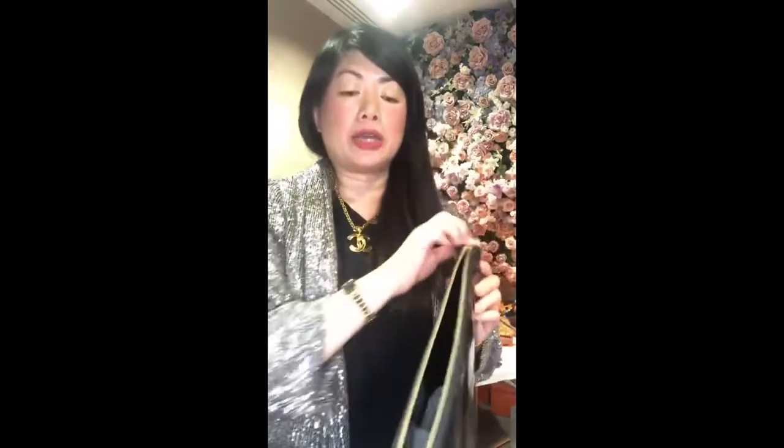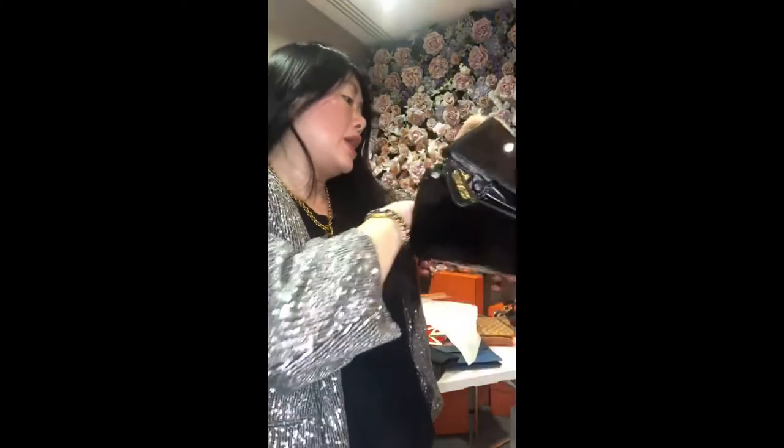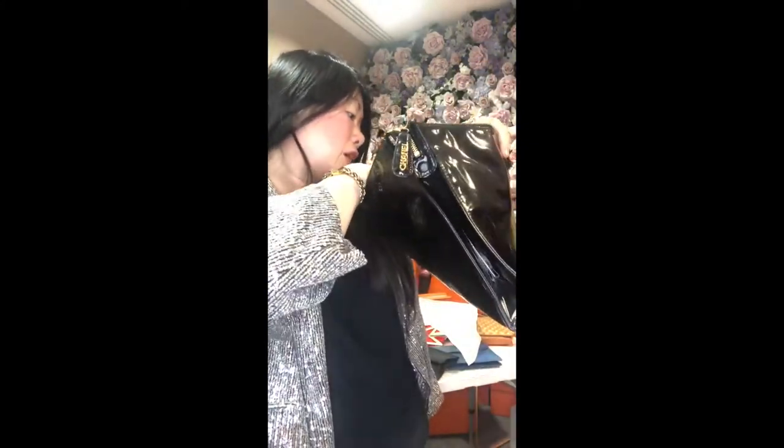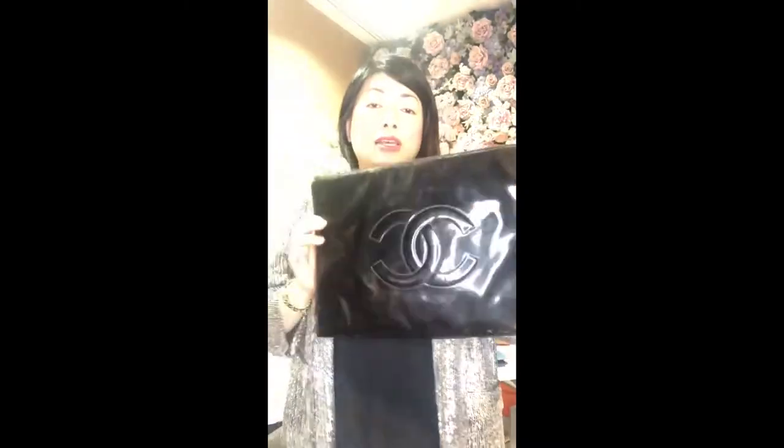And let's show the interior. So this bag comes with its dust bag, it's nice and clean, and it has the original serial sticker as well. This is a four series, it's from 96 to 97, and it comes with its original dust bag as well. And I think we've also sold this necklace from what I can see. So it's in wonderful condition.